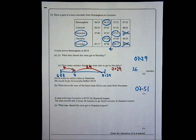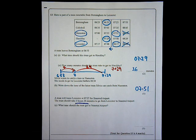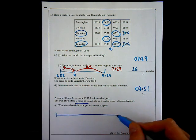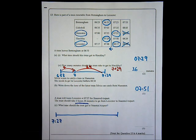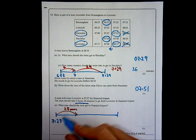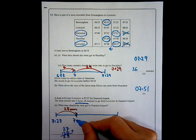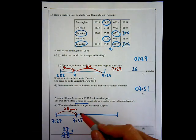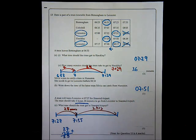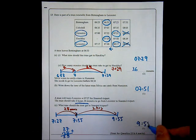In part C I'm told that a train leaves Leicester at 7:27 for Stansted and takes 2 hours and 28 minutes to arrive. And I'm asked to work out the time. So again I'm going to draw myself a line and start at 7:27, and I need to go 2 hours and 28 minutes forward. So first off I'm going to move forward 28 minutes. So I need to do 7:27 add 28 minutes. Now if I'm not sure, I'm going to take 27 minutes and 28 minutes and add them up, and that's going to give me 55, so that's going to be 7:55. I've now got to add on the 2 hours. So 2 hours after 7:55 will be 9:55. So the train is going to arrive at Stansted at 9:55.